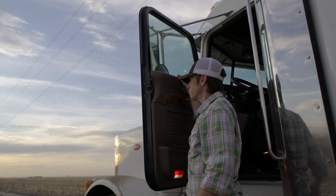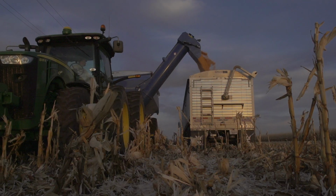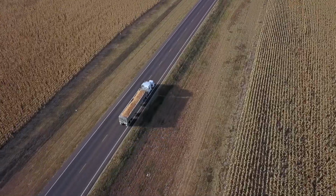There's probably 40 kids in this town, and I call them kids because they're kids to me, but they're new farmers, and they're farming with either their dads or their uncles or their family operation. I mean, it's amazing how many young farmers have come back to Goodland. It's never happened in history.